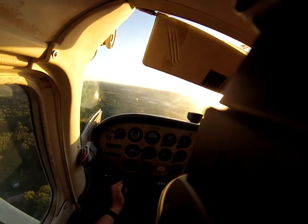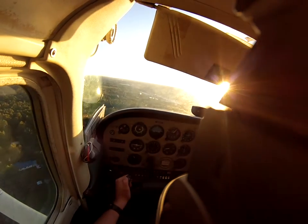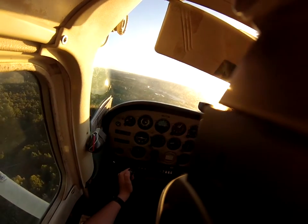And Davidson County traffic, Cessna Skyhawk 18 Echo, short final for runway 24, Davidson County, left closed traffic, touch and go.